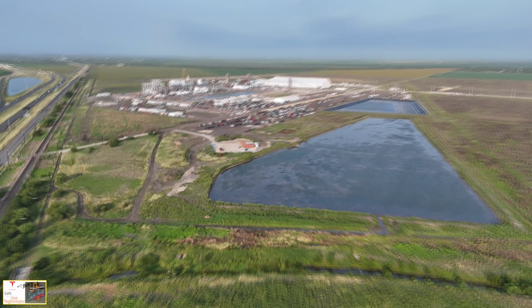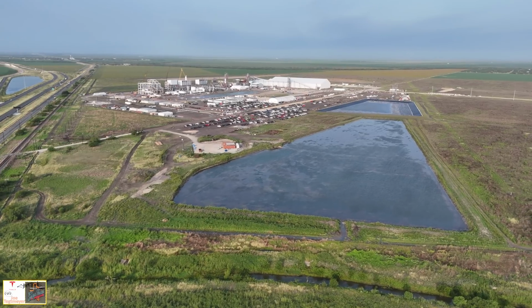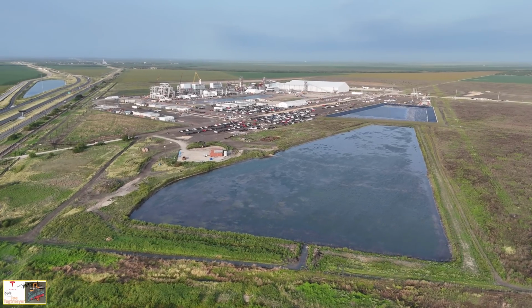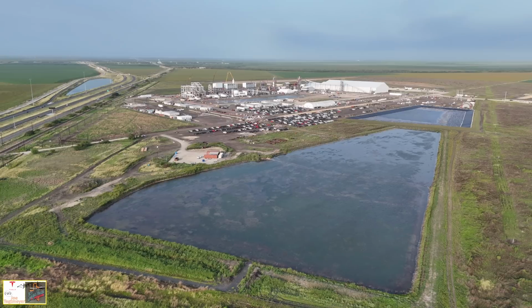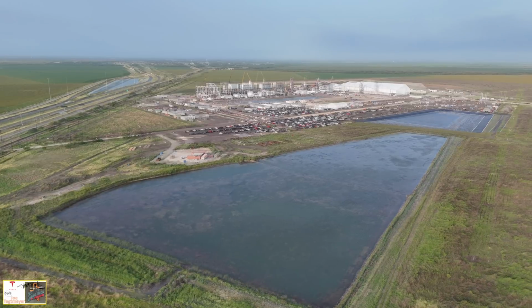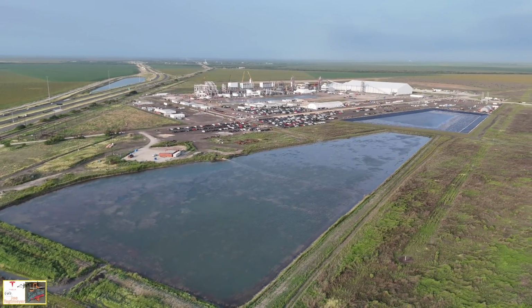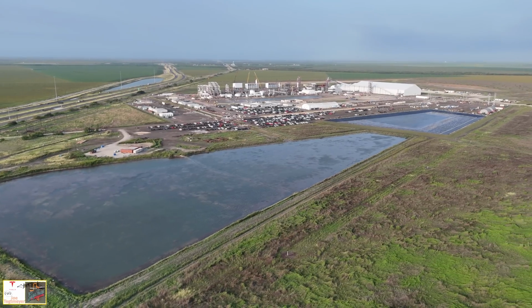But this is a nice overall shot from this perspective of the plant. On the left-hand side of the screen is the main highway that leads to Starbase, and that is the route I'm headed to after this video to go see Flight 9 of the Starship. Now I'm going to continue to maneuver around on this north end and show you some more of the views, and then we'll resume the narration momentarily.